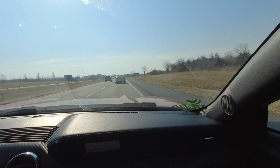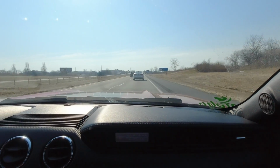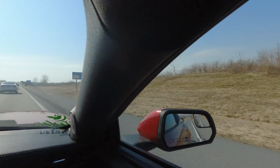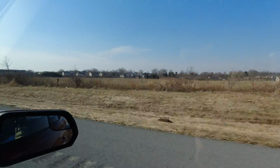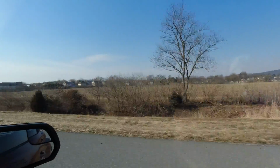But anywho, we are currently on 222 in Amish country. Well, except for that development over there. This is a route that I know very well. Anytime I go down the York area, whenever I go visit with Matt or my tractor buddy or now Nick's crossing. So definitely looking forward to more trips down here.